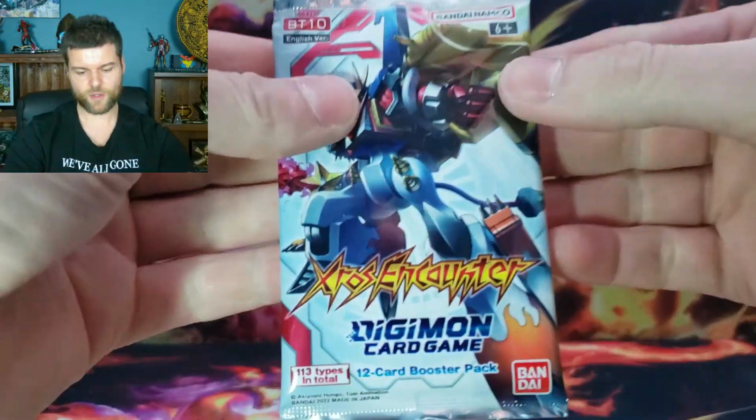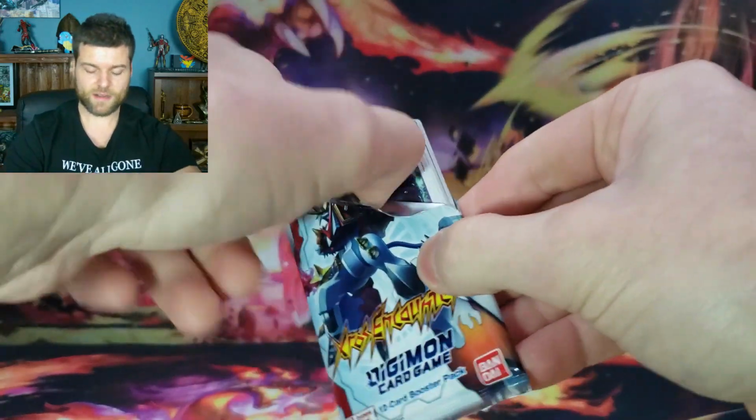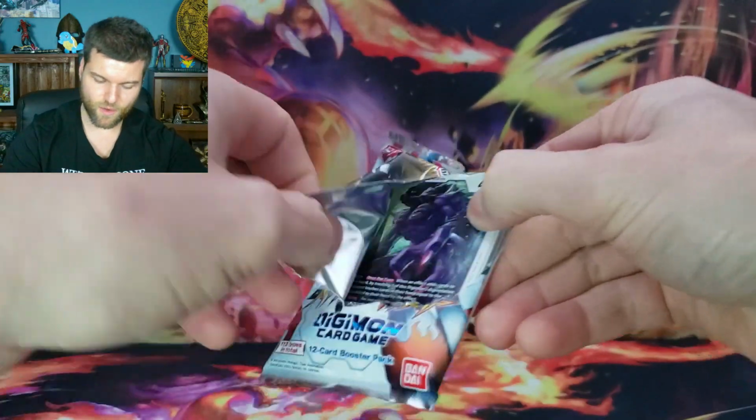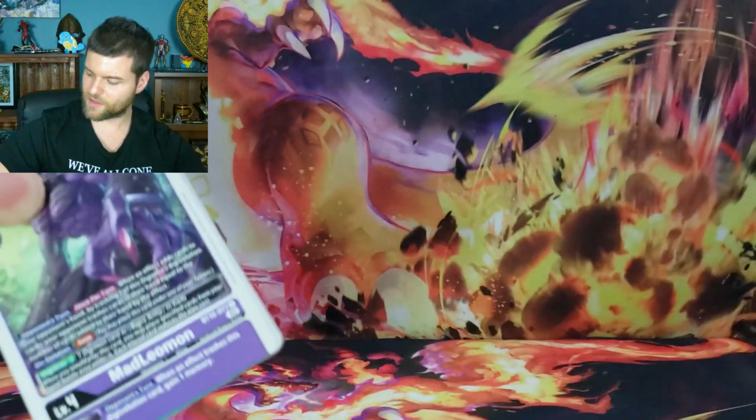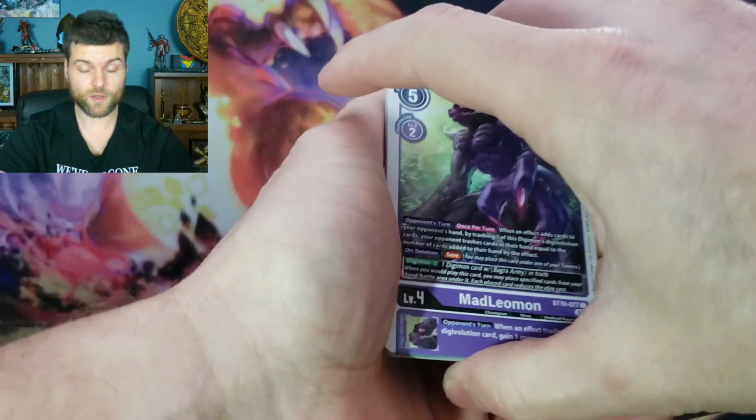I've opened up Digimon before on the channel. I do know we're looking for Secret Rare. I don't know if Top Care is in any of the set though, because I don't open them much. I do know if it's Secret Rare, it'll say SEC on the bottom right corner.